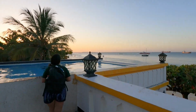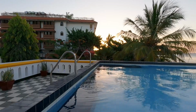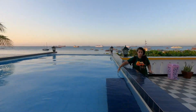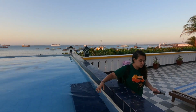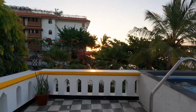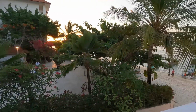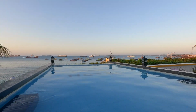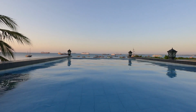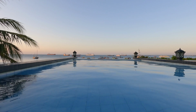Just look at this view. This is beautiful. How's this water? I didn't feel the other one, but this one feels good. It's not cold, but it's not hot. Yeah, it's the same way for the other one. Palm trees with some coconuts in it. If you want to look this way, you can look this way. And then here's what your view would be like just sitting in the pool. Oh man, I can't wait to hang out here all day tomorrow.